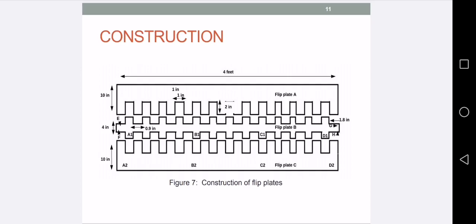If you can look at it closely, we have a flip plate A, that is the flip plate on the top, and then we have a flip plate B, that is the flip plate at the middle, and then we have a flip plate C at the bottom.